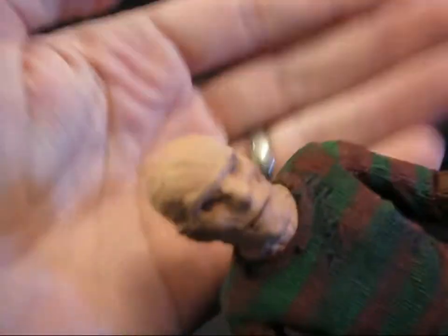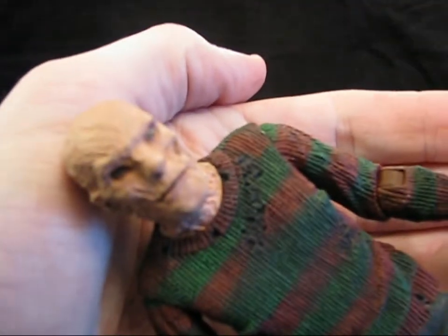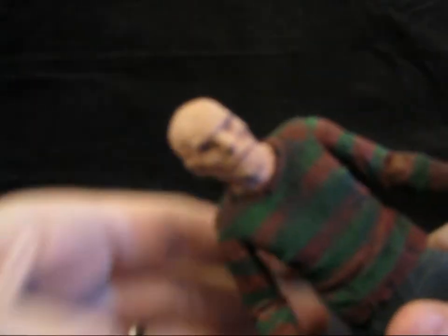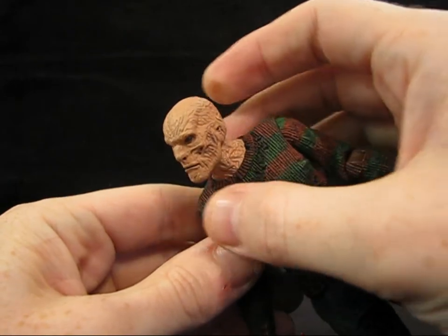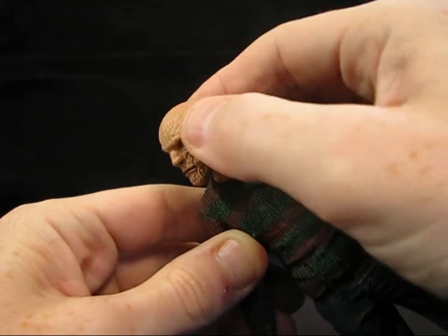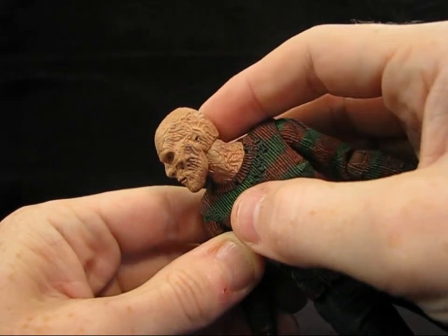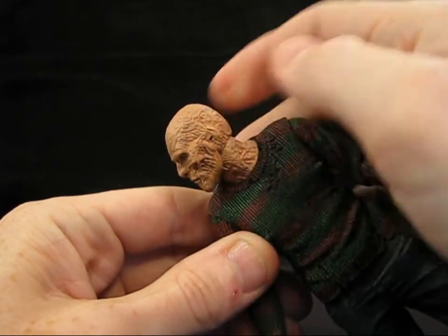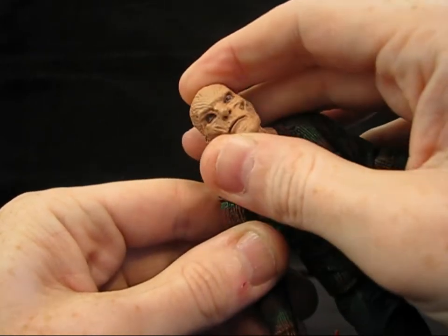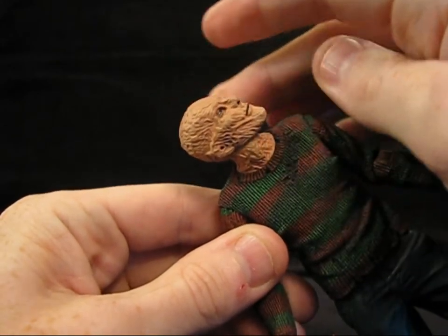But as we can see here on the head, let's start with the sculpt first. I gotta say, the sculpt is really amazing on this figure. I don't know how well my camera is gonna pick it up, but we can see how his whole head is burned and scarred and kind of scaly, and we've got a little bit of flesh missing on his cheek, and his ears are gone. Even then again on the other side.